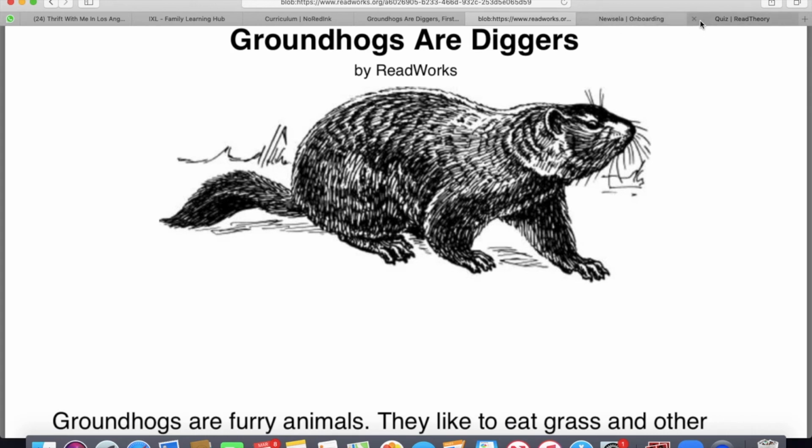However, if you do it on the program, it will grade it for you. So that is awesome if you don't feel like having to read the passage yourself and come up with the answers for this first grade passage. So that's readworks.org, another awesome resource for home learning activities.